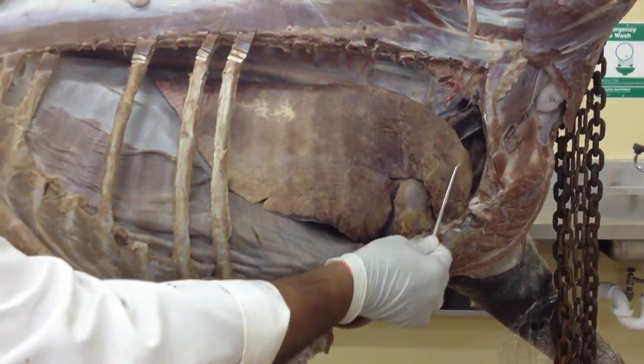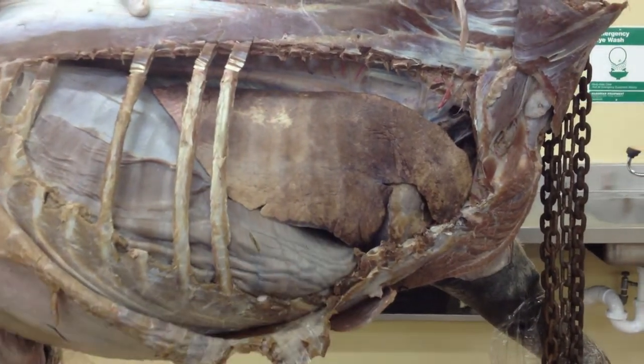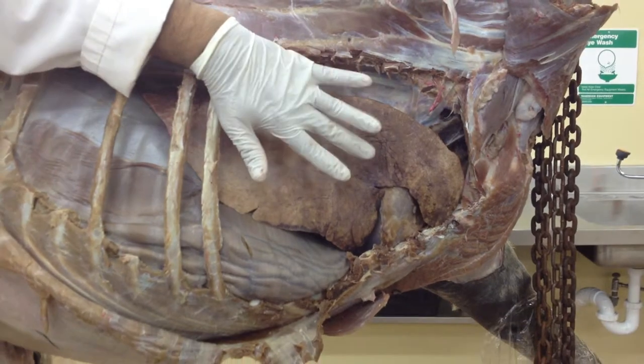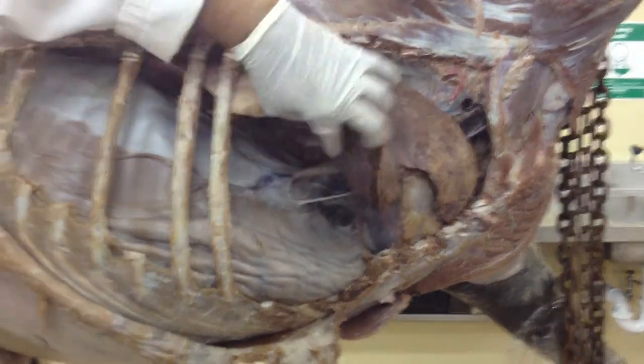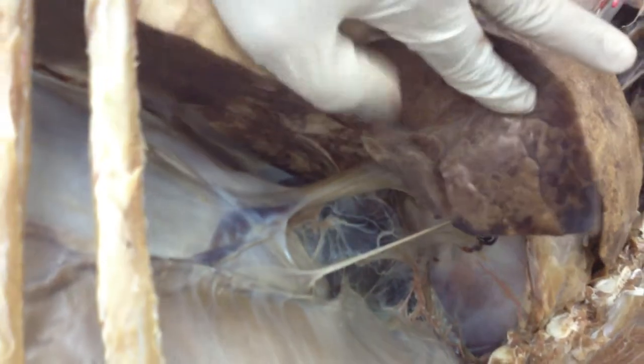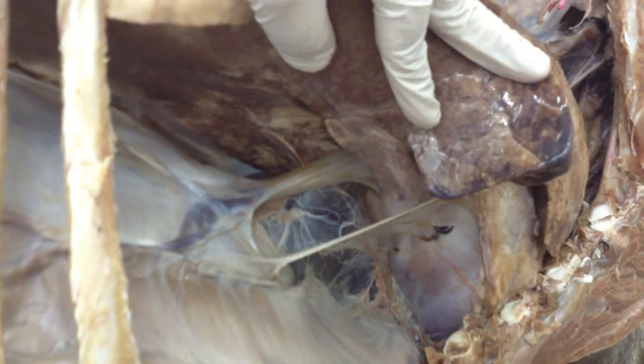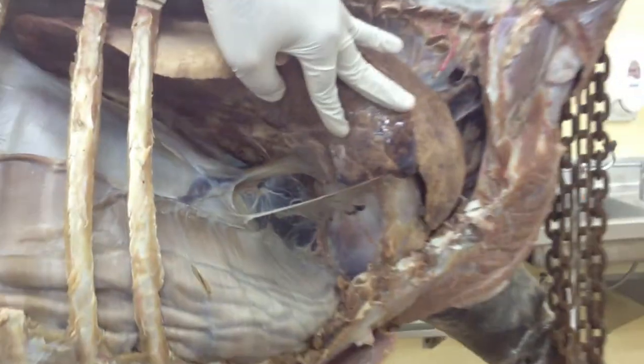Okay? So the cranial lobe and caudal lobe are only separated by the cardiac notch. And as we're looking into the right lung, we also have one more lobe on the medial aspect, that is the accessory lobe of the right lung. Accessory lobe of the right lung. Okay. So that's the accessory lobe right here, which is, as usual, situated in the mediastinal recess.